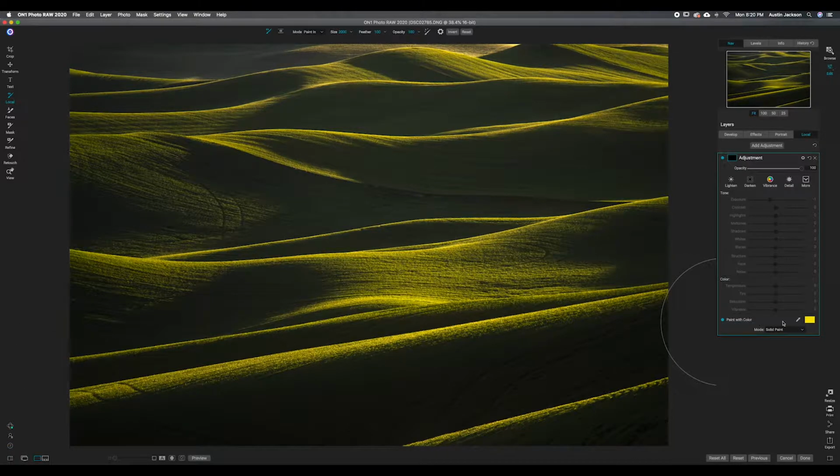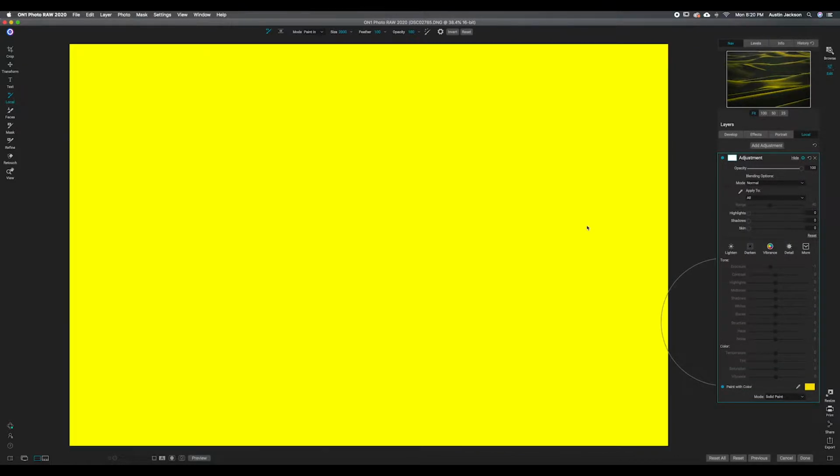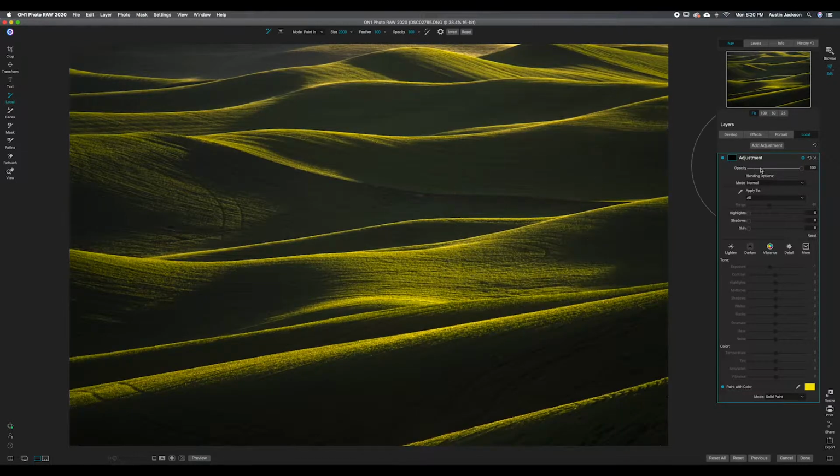And now I'm painting with color. So essentially, this layer mask is completely black. If I inverted it, Command I here to invert the layer mask, you'd see that everything is yellow. Obviously not what we want. So they start you off with a black layer mask, and then the idea is that you're just going to paint in the effect, and that's going to paint this color down here.